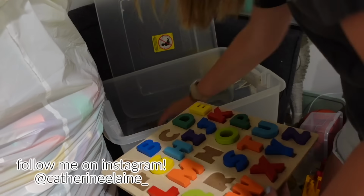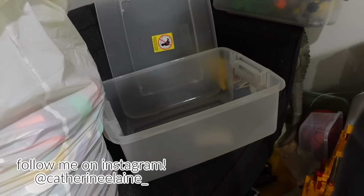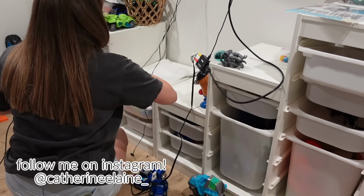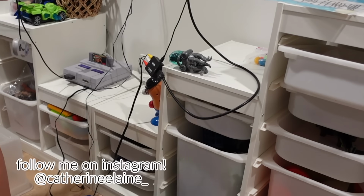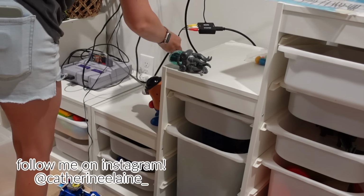When I pulled out this puzzle and started putting the pieces on, I didn't think Sutton would have any interest in it at all, but he actually did, and he sat on the ground and played with that puzzle for so long. I was really surprised because obviously he's 2.5, he can't read yet, but he did so good. My husband has also recently introduced our oldest son to the original Nintendo.